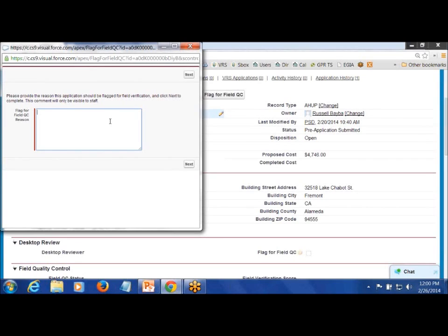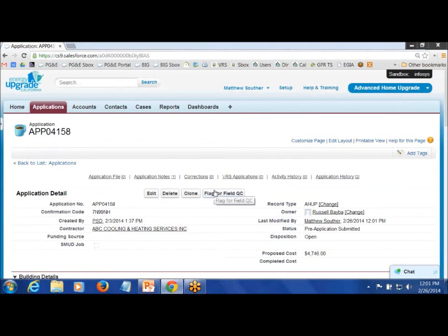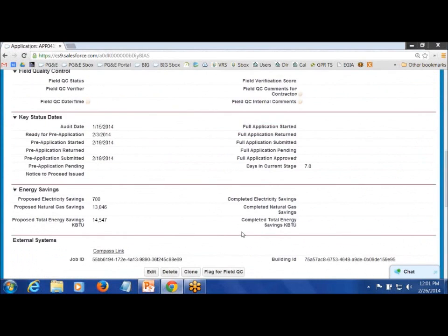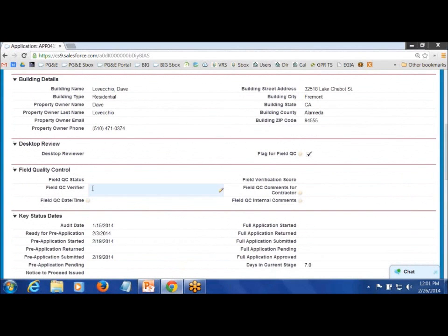So by filling this out and hitting next, it'll close the window. And actually, because this is the sandbox, I can just go ahead and do it and show you what's going to happen. Home has propane. Thank you. And if I click next, it'll do what it does for the other thing, and it checks the box. And in addition to that, it creates a new application note that says when it was created, who created it, what kind of type it is, and all that. So hopefully that works for everybody.